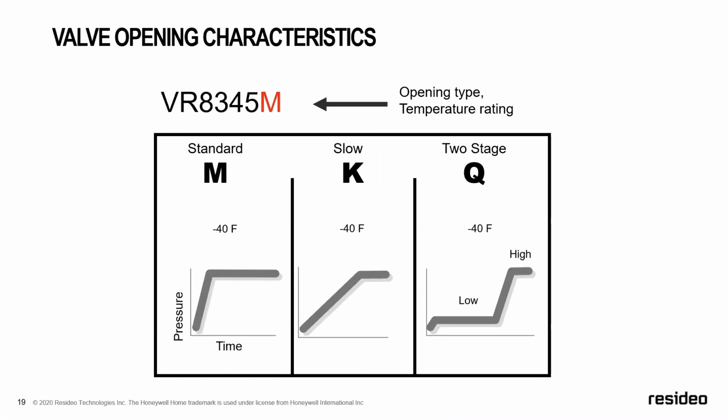All right, so the other thing with the valve opening characteristics, as I explained, you have the M for standard, K for slow, Q for two-stage, and there are other letters that pertain to the fast opening and the step opening valves. But the letter also lets us know what the temperature rating looks like. In the past, for instance, for standard valves we would make an 8345A, which was good down to 0, and we also offered an 8345M, which was good to -40. So if you were doing a basement job, an A valve was fine, but if you were doing a rooftop, you'd want an M. To simplify stock, both for yourselves and the distributors, we eliminated the A and went strictly with an M, because they were basically the same valve, except we could go down to lower temperatures by doing so.